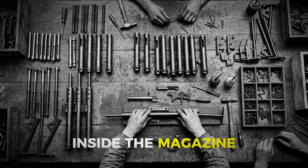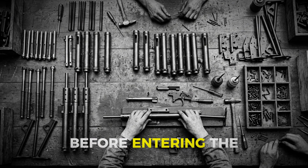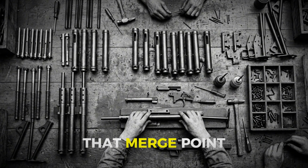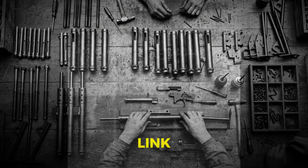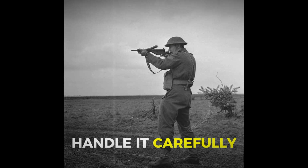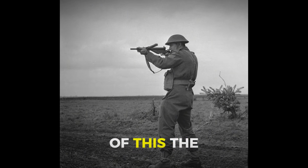Inside the magazine, 2 columns of rounds had to merge into a single feed point before entering the chamber. Under field conditions, that merge point became the weak link. Never grip the magazine itself, hold the housing. Handle it carefully, or it would betray you at the worst possible moment. They learned all of this the hard way.